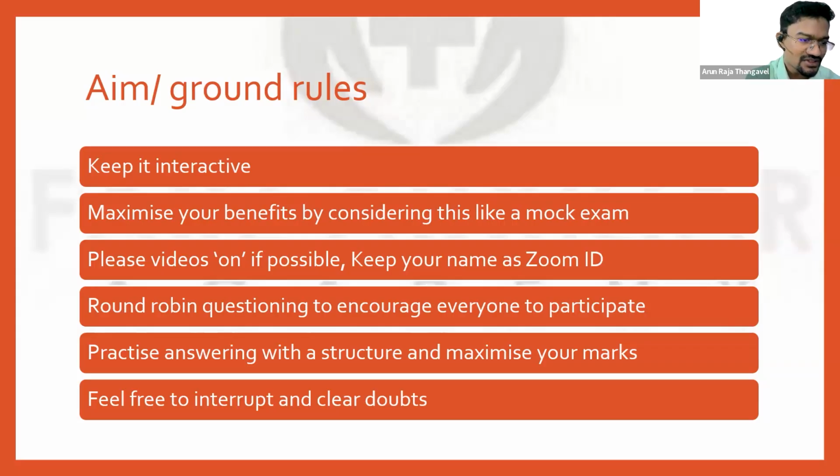I already see your names on the screen so that I can ask questions. We will do a round robin kind of questioning. I have a list of your names. Maybe I can start with Salah, and then we can progress one by one so that each of you gets a chance to engage and answer, and practice answering in a structured way so that you can get maximum marks. I will give you the answers in the way which is expected in the exam, so you get an idea how you need to answer comprehensively.